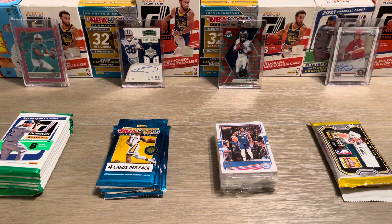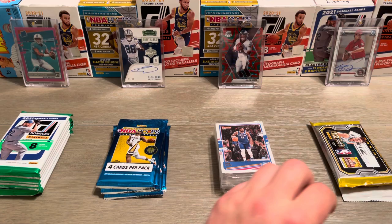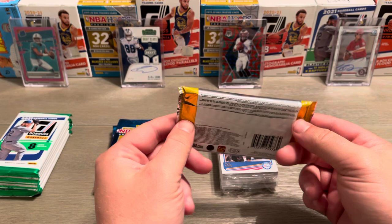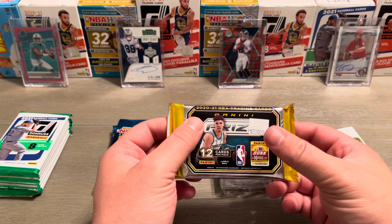You know what? Screw the intro. Let's get right into it. We got Donruss Baseball, NBA Hoops Premium Stock. We got a hanger of Donruss Basketball. And yeah, look at this. We got the Prizm. We got one of the Prizm hobby packs. I have been waiting to rip one of these. I haven't gotten my hands on one of these yet. This is the first one that I'm going to rip.